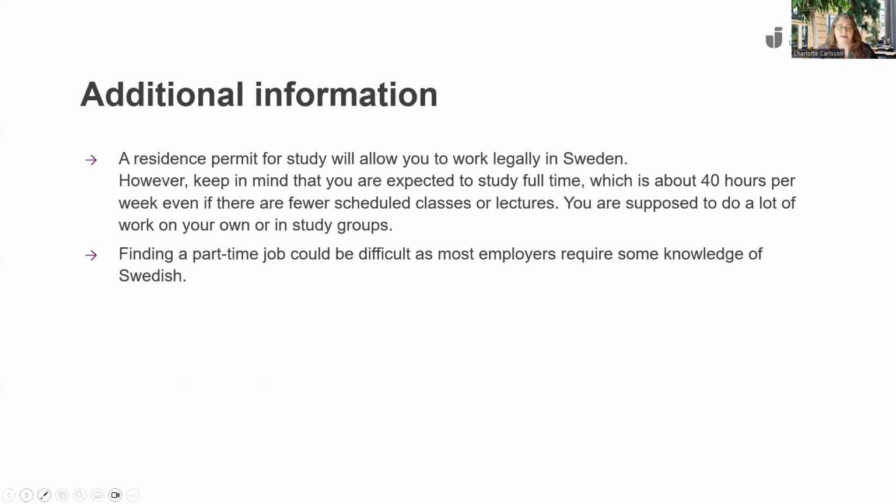Also note that finding a part-time job could be difficult if you don't know any Swedish. So it might take a while to find a part-time job. So it's not easy to get the extra money.